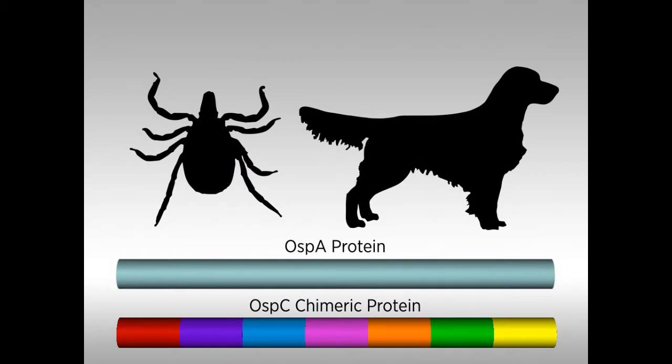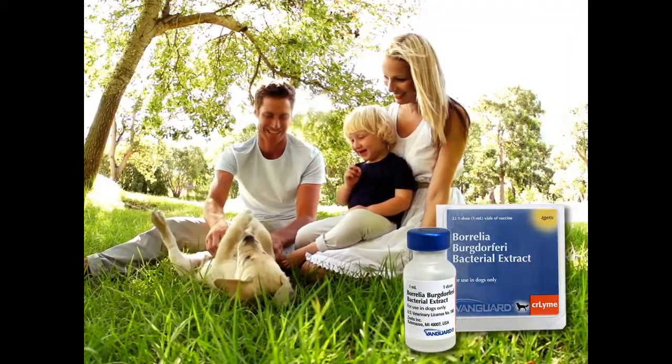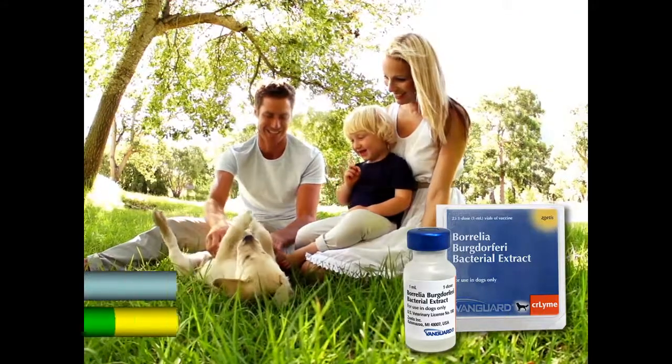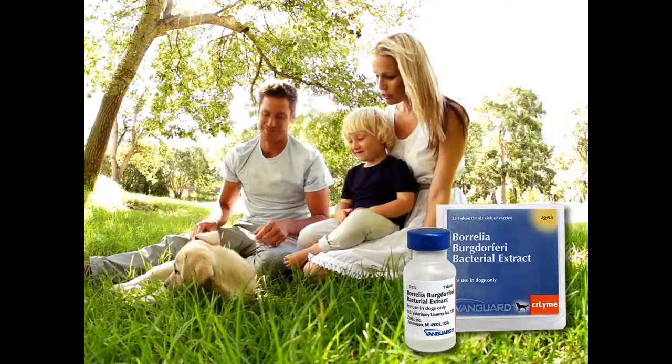The use of recombinant technology means that Vanguard crLyme is a low-protein formulation, which can help provide low reactivity. In summary, Vanguard crLyme is a vaccine that can help allow broad protection against multiple outer surface proteins of Borrelia burgdorferi, which can help to block transmission of Lyme disease in the tick and the dog.